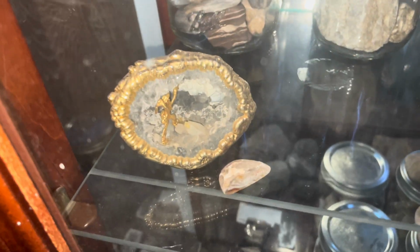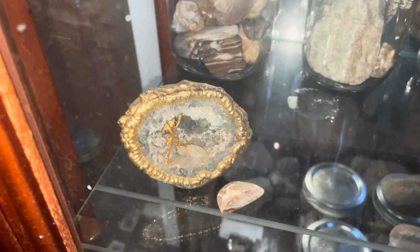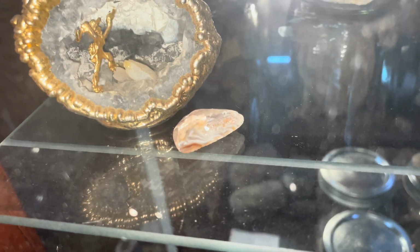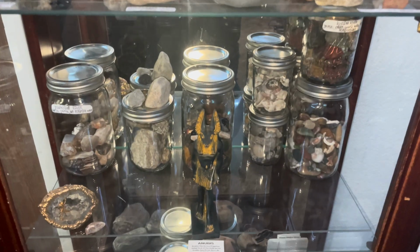A little geode covered in pyrite. And then a little guy mining for crystals. A little mini geode here. But yeah, that's mostly my fourth shelf.